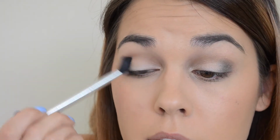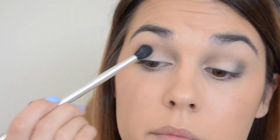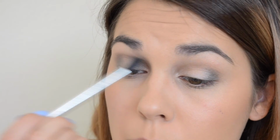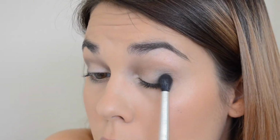Then I'm going to go back with my blending brush and just start to blend that in the outer V and then kind of going up through the crease a little bit. It's actually a really nice color. It's kind of like a soft, shimmery, it's not even shimmery, just like a gray color. It's just kind of metallic-y. There we go. I think you could really build that pigment up and it would be like a really dark gray color, which is nice that you can kind of use it either way.